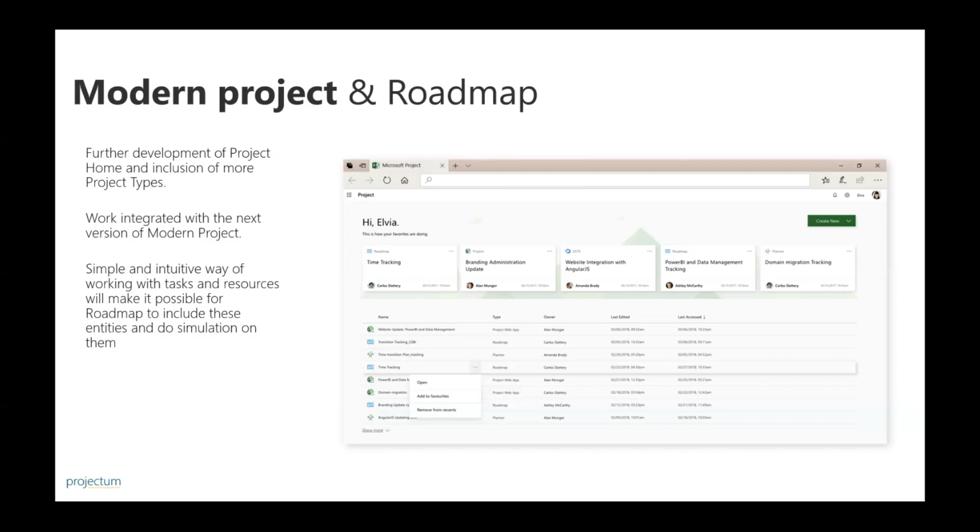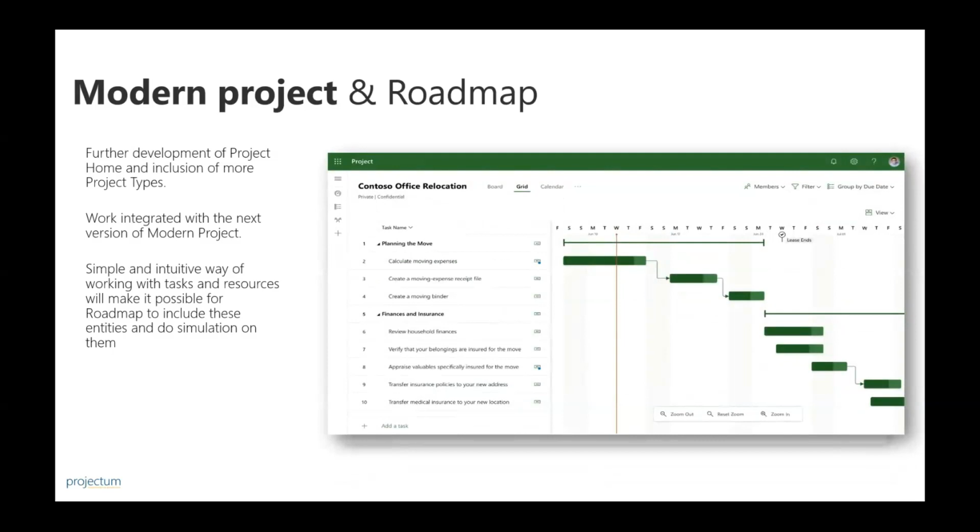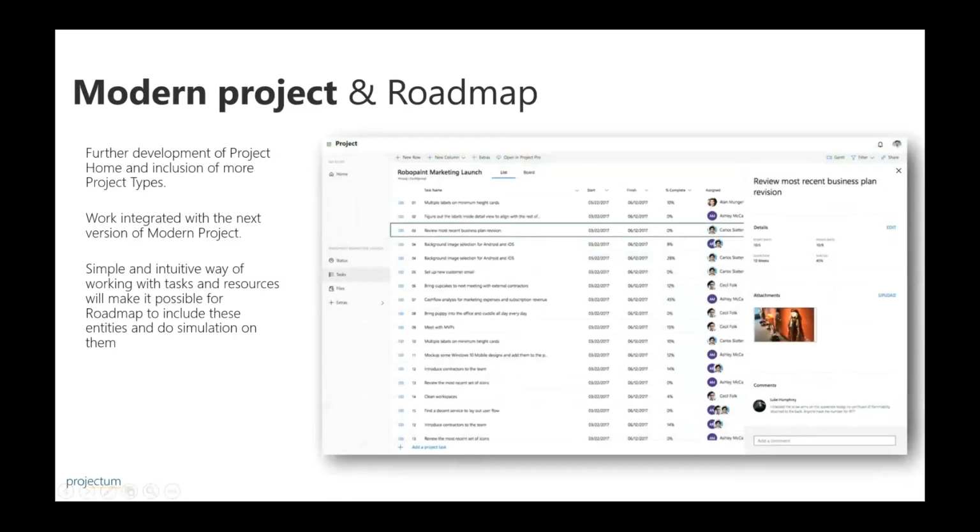And we expect roadmap to be connected into the next version of modern project, which this is an older markup of how it could look. Some of the newer markups look like this, to have it directly connected into a different task, to have it part of the PPM platform. So the project managers and portfolio managers get a more streamlined view of how this is supposed to work. Of course, we expect it to be a continuously simple way of working with task and resources.